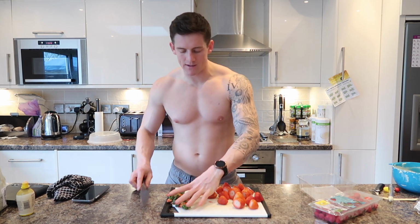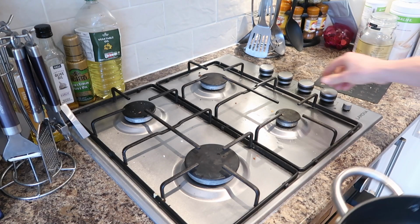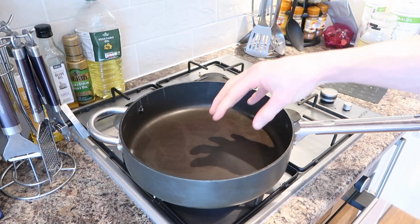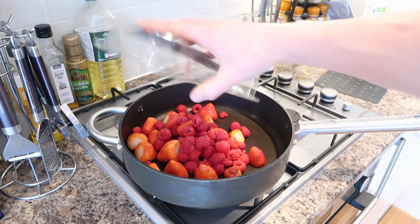Okay, so we've got all of our strawberries cut up. Let's just put them in the packet. Now I'm going to bring you over here with me, because we are going to get these on the heat. Right, so we're going to get a pan on the heat. Let that heat up. Okay, so once your pan is nice and hot, you're just going to chuck your berries into the pan.